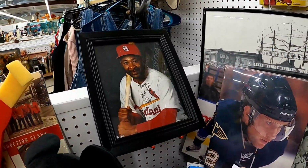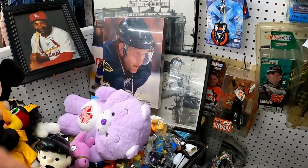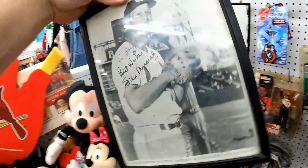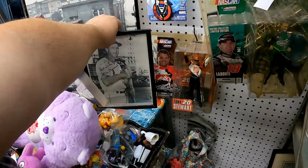There's a picture of Ozzie Smith autographed. That's kind of cool. There's a Stan Musial. Is that a Stan Musial autograph? How much did I get on that? Got 20 bucks on that. That's kind of cool. Oh, Stan the man.